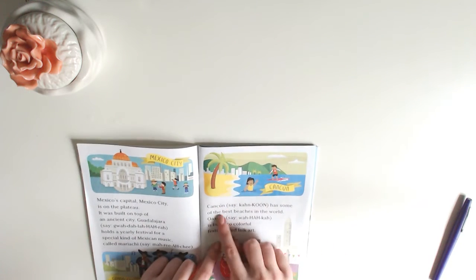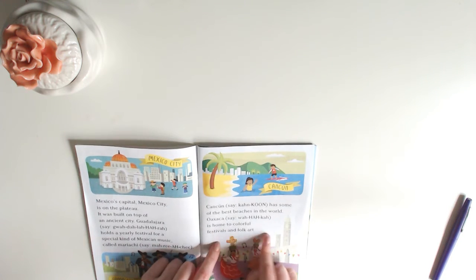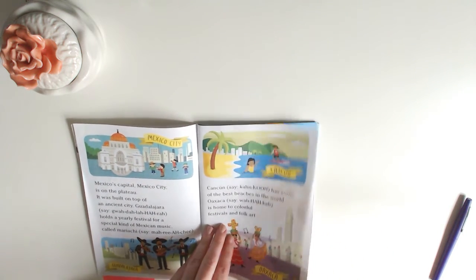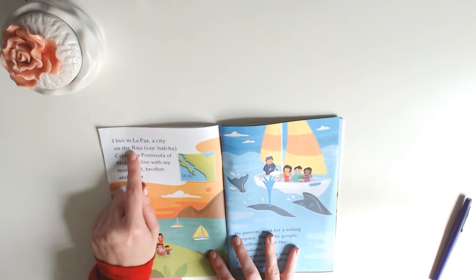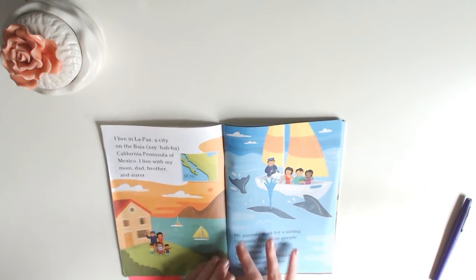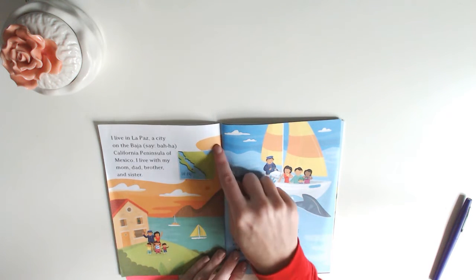Cancun has some of the best beaches in the world. Oaxaca is home to colorful festivals and folk art. So in the top is an illustration of Cancun, and on the bottom is an illustration of Oaxaca. I live in La Paz, a city on the Baja California Peninsula of Mexico. I live with my mom, dad, brother, and sister. So here's the little peninsula of La Paz. I know that because there's a map here.